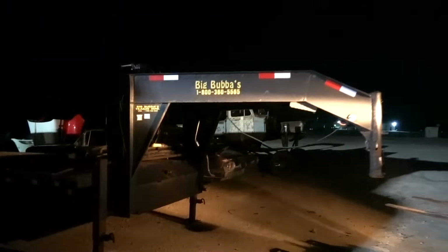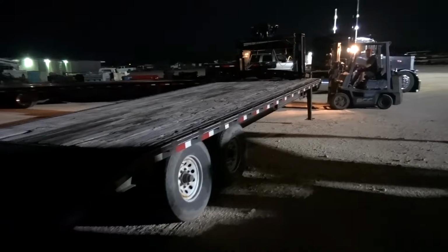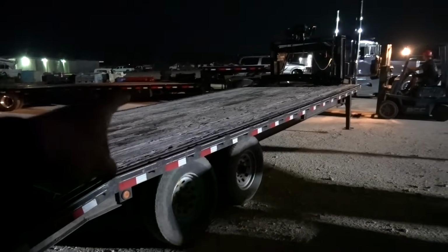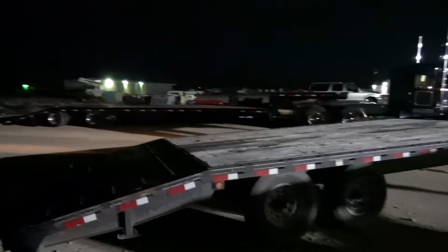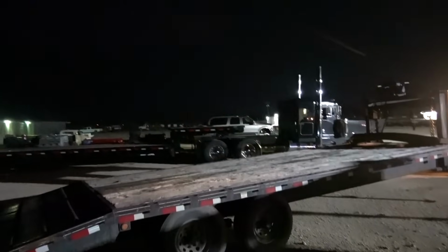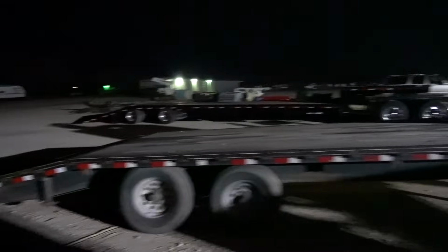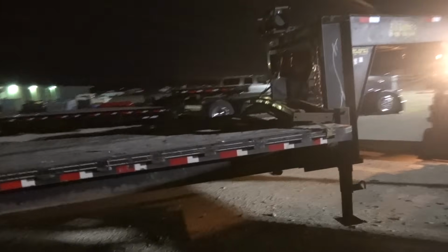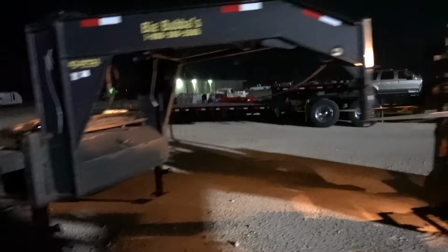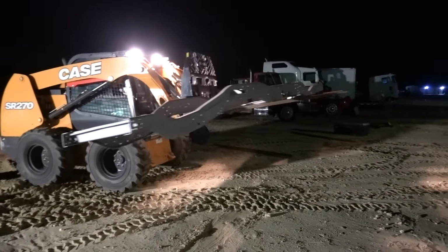Got the big Bubba's trailer coming in clutch to go take this frame. All right, so we're moving this trailer out because we're gonna go ahead and put the first gen frame on this one, because dragging the Peterbilt and the step deck an hour or so away just for the frame seems pretty oversized for what we need. So we've got this smaller little gooseneck trailer that we're gonna use the dually to move the first gen frame, because the first gen frame is blasted. There you have it, one blasted first gen frame.